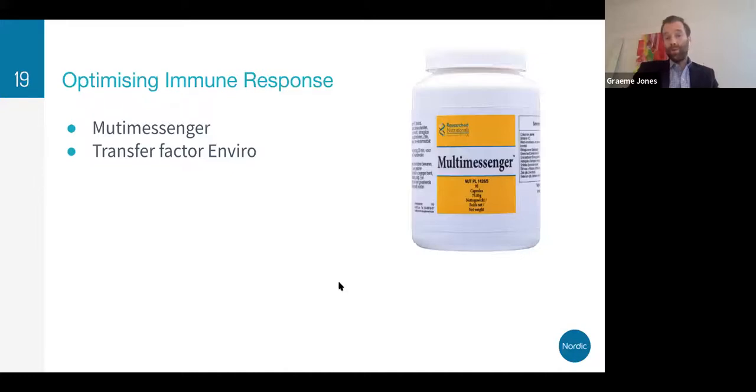And then also, in order to optimize the immune response, there are two research nutritional products that we like to use. A multi-messenger, because of course with things like infection, it can drive down the Th1 status and it can affect innate immunity. So we will use multi-messenger as a support and sometimes also Transfer Factor Enviro.